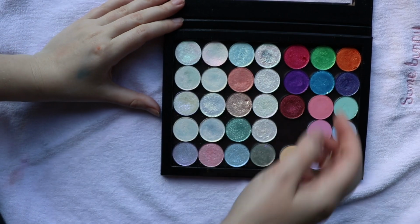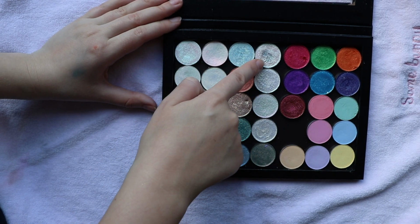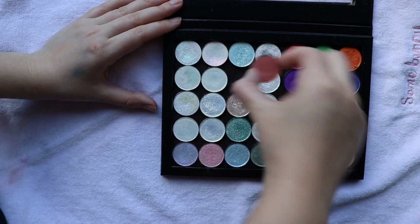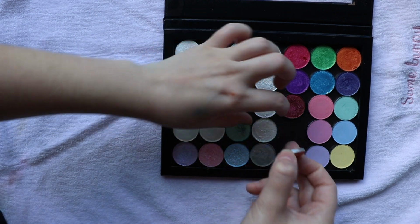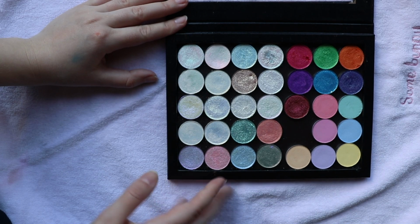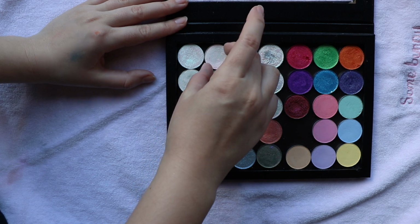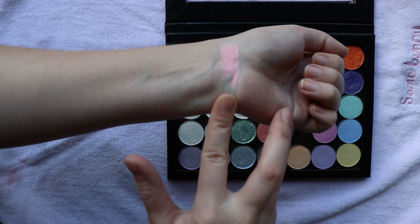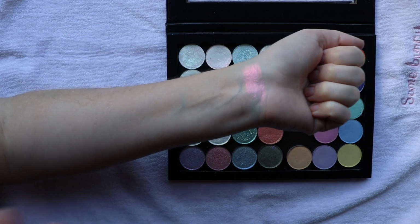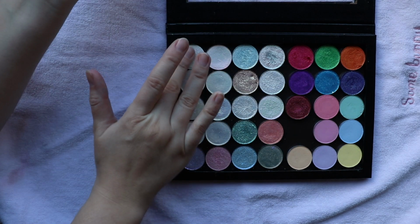So let's get swatching. I suspect it's gonna be the more flaky looking ones, like this one, these two, and then all of these. I don't think this one's going to be shiny enough at all. I'm just gonna move it to the side over here. So let's see, I know this is Red Giant because there's a dent in it and it's my most prized possession, truly. This one is pretty shiny, but it's more just reflective versus shiny, if that makes sense.